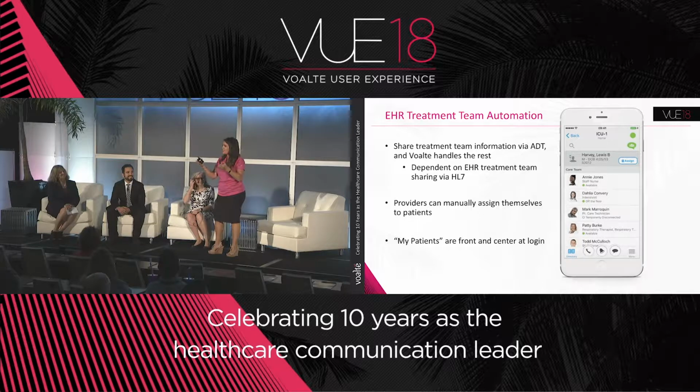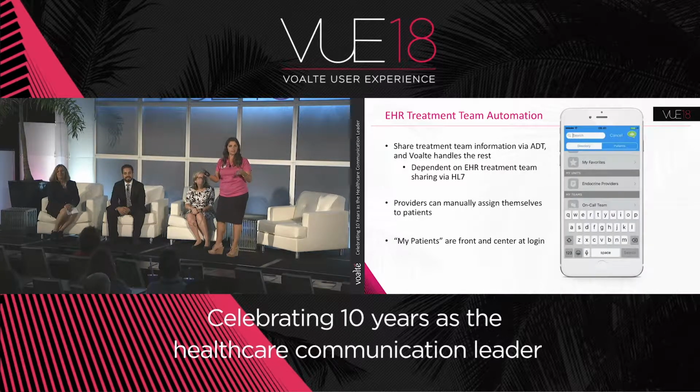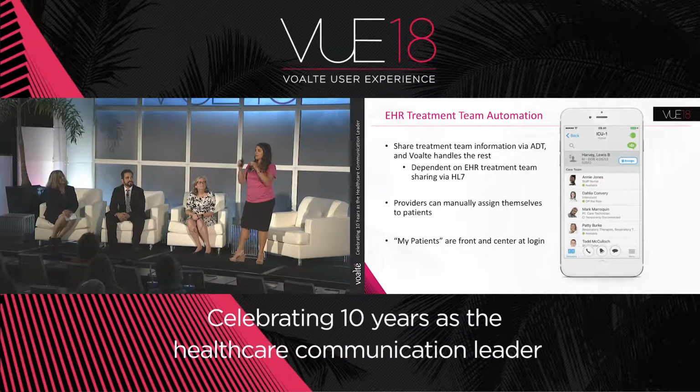They stay right with the patient on that unit, right? They are going to be room-centric. They're not going to be patient-centric. I do not want to go with that patient if it gets transferred to PICU. I want to stay in my NICU. At the top where it says my patients, it's going to say my rooms.